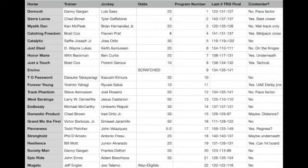Domestic Product, number 15, is a live long shot in here. The less fancied of the 2 Chad Brown trainees. This is the son of Practical Joke. And in his second career start at a mile and an eighth, he added blinkers, and he won that one last year.